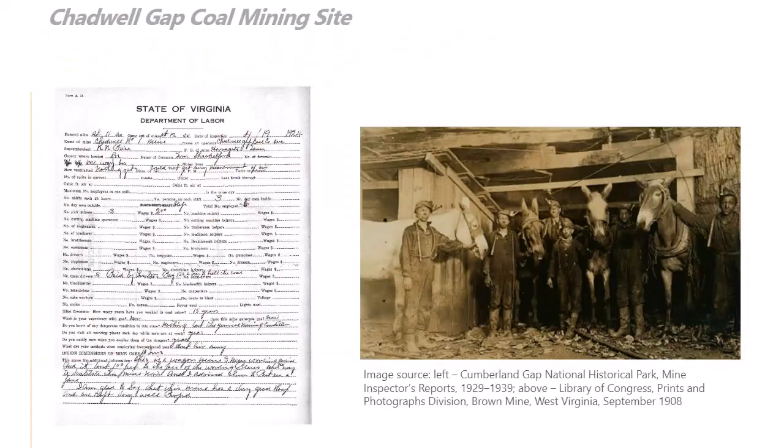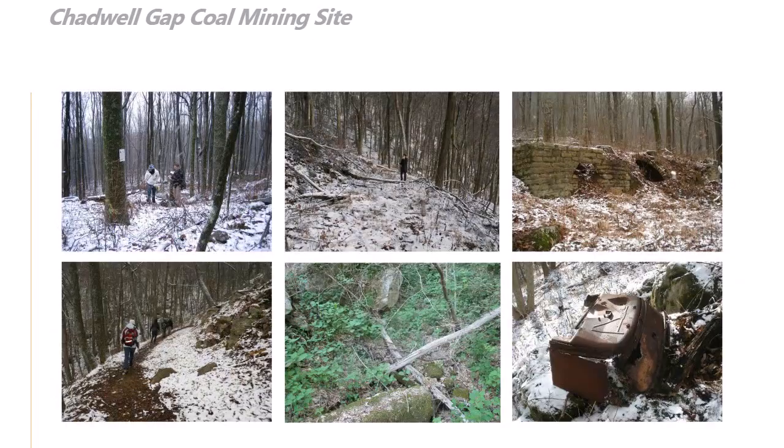The project involved extensive archival research in local and national archives. Here are a few examples of the types of documentation we found for mining sites in Virginia and West Virginia, similar to this mine. And the mine inspector's report asked, are there any hazards evident in this site? And the answer was, nothing but general mining conditions. It's quite an amazing history.